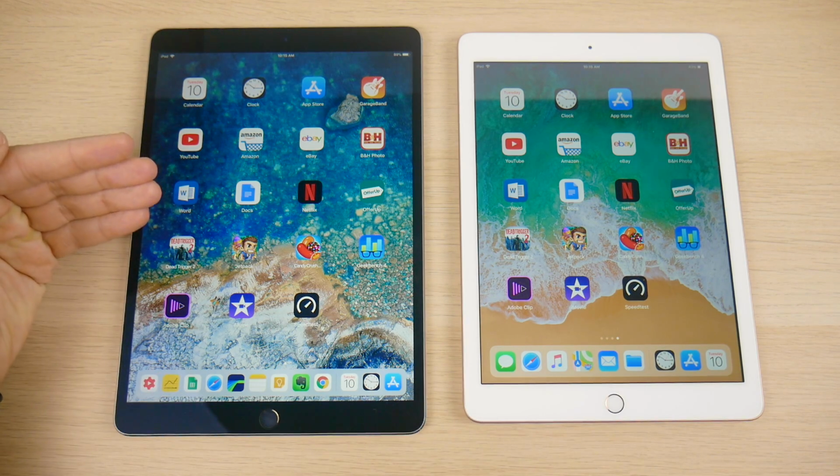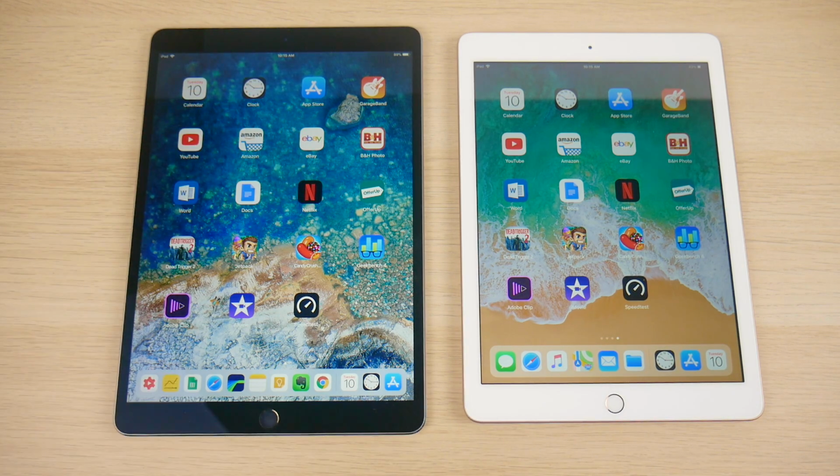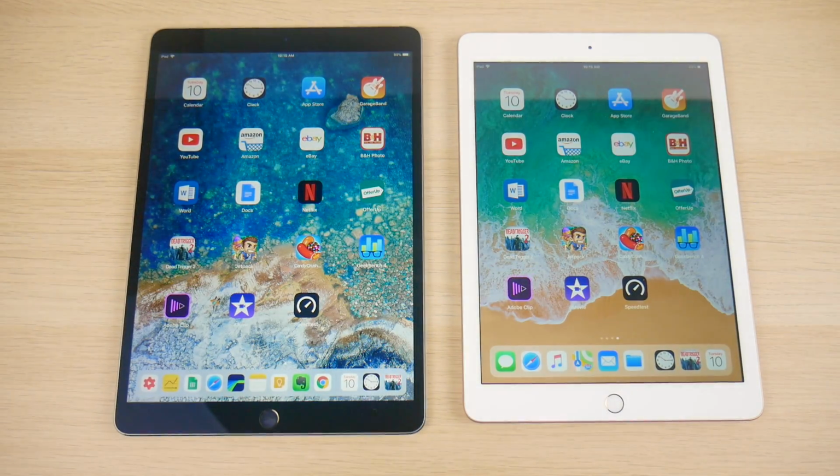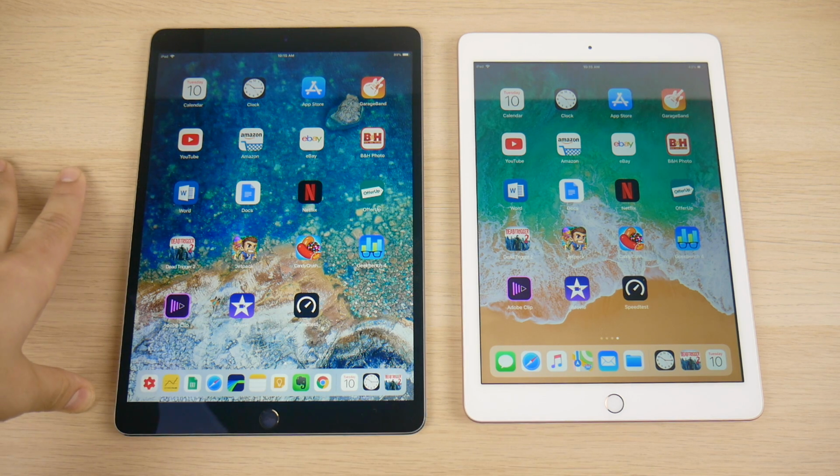And we threw in some productivity apps. We had some streaming apps. Dead Trigger's a more graphically intensive game here. And you've seen that the Pro came slightly ahead. So overall, it's a slight bump in speed and everyday usage on the Pro 2017 versus the iPad 2018.